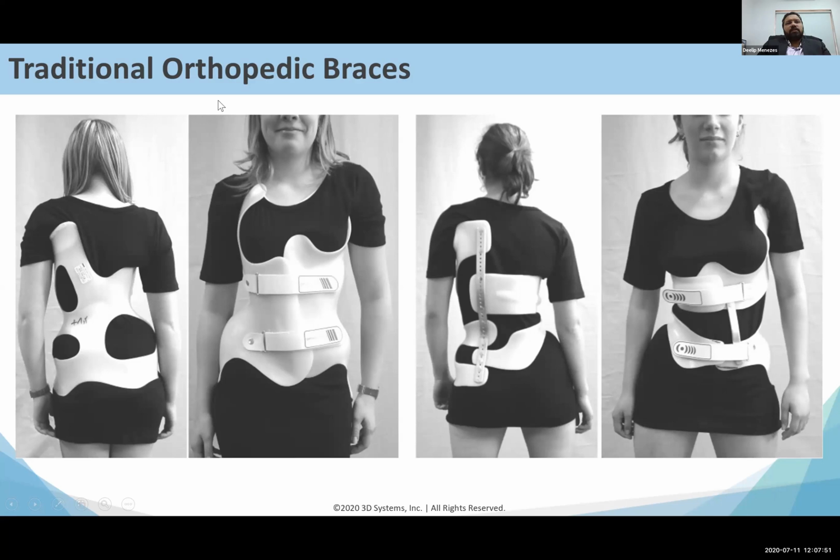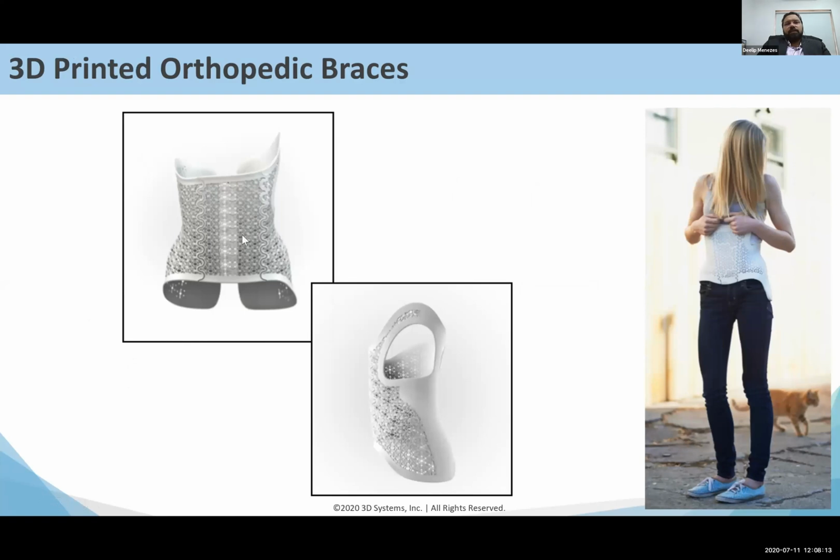This is the traditional orthopedic brace. It's not 3D printed. As you can see, this is a brace to correct the posture of the patient. And imagine wearing this to office every day. How is that going to work? I mean, this is going to be very uncomfortable, right? But with 3D printing, the brace can look like this. There is no need to wear it inside the clothes. You can wear it even outside. It's like a piece of fashion, but it does the job. This is done using our SLS printers.